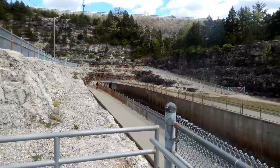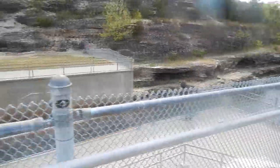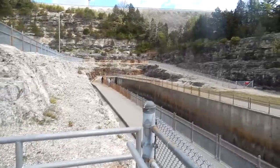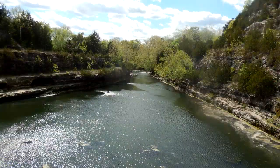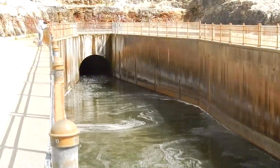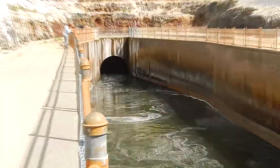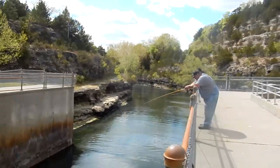So further down the ramp, looks like there's a nice spot to do some fishing. You can kind of see the outlet out there. It's kind of cool. So this is what comes out right from the potato's mouth. Going out, maybe not to sea, but going somewhere.